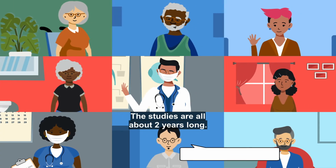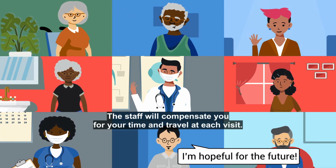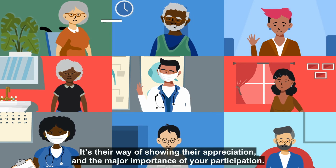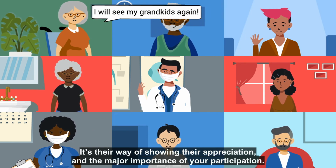The studies are all about 2 years long. The staff will compensate you for your time and travel at each visit. It's their way of showing their appreciation and the major importance of your participation.